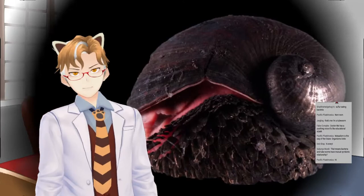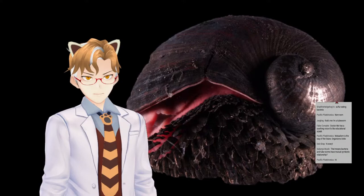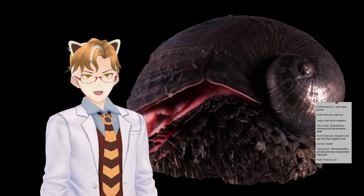In the vents in the Indian Ocean, however, there is an endemic vent snail called the scaly-foot gastropod. And just like the giant tube worm, once that snail reaches a post-larval stage, it also acquires chemosynthetic bacteria.